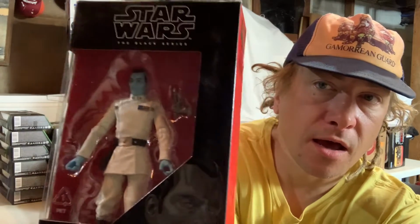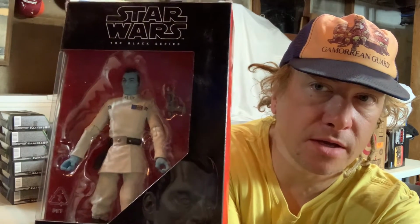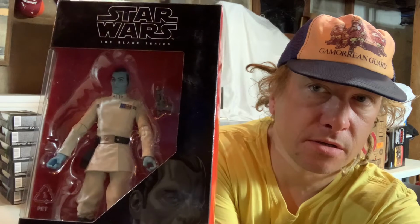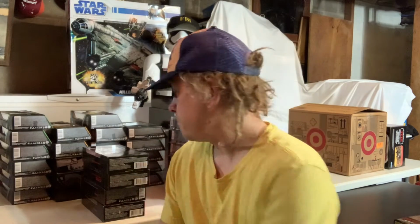Grand Admiral Thrawn. Very cool figure. I'm interested to see what they're going to do with him, since Ahsoka Tano threw that out in season 2 of The Mandalorian. Who are they going to get to play him? What are the fans going to be pissed about? I think a lot of those people just need to take a chill pill and enjoy the show. But hey, that's me. I do believe that Rosario Dawson is doing a good job as Ahsoka Tano. I don't think they could have found anyone better, or maybe they could have, but she's doing a good job.